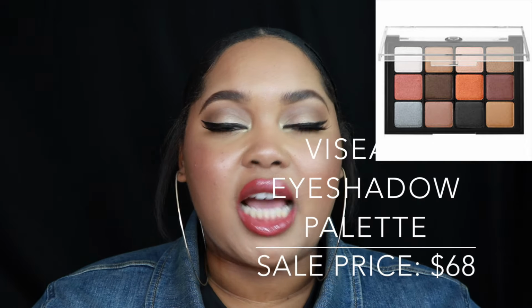I also feel the same way about my Viseart eyeshadow palettes. I love the Viseart eyeshadow palettes. Most specifically, I love the neutral matte eyeshadow palette. I love the warm matte eyeshadow palette, and I also love my dark matte eyeshadow palette. I still have a few more of their eyeshadow palettes on my list to check out, but those are my key three that I feel like you need in your collection.